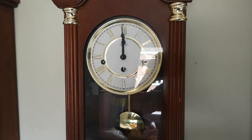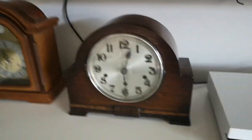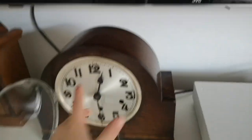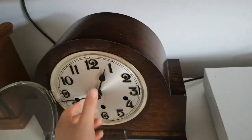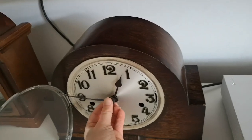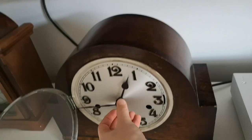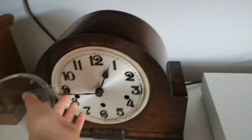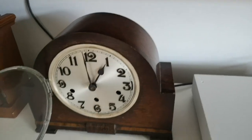That was the Hermle. Now we're on our last two. Okay, so we've got the Foreign Double Chime Model Clock here. I don't know if I set it at the right time though, but I'll fix it. 1 o'clock or 12 o'clock?